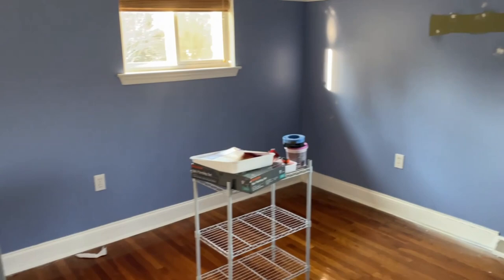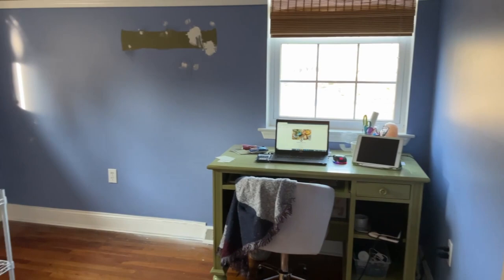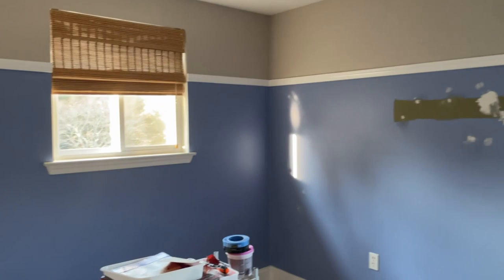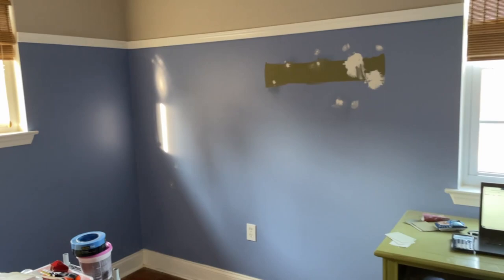Okay, so here's the before of my little office space. I just have my desk over here, which I really love the green color of. And then I had just a clothing rack over there, but I already took it out to start the painting prep process. So this is just the before of all the painting and before I hang anything on the walls. But yeah, it's workable. We got some stuff to do, but I have some big ideas.